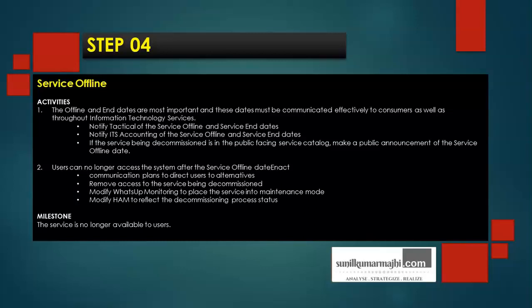So here what we see, regarding the pointer which says to remove access to the service being decommissioned: all the users who are using that older system need to be deaccessed, or their access needs to be revoked, so that they do not interfere with the process when the actual migration is happening and the actual batch job schedulers are being executed.